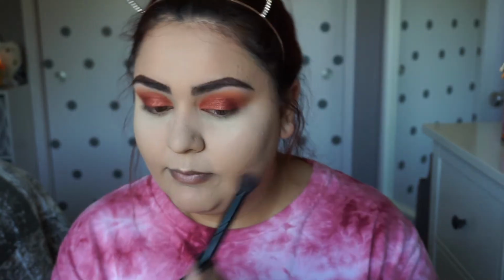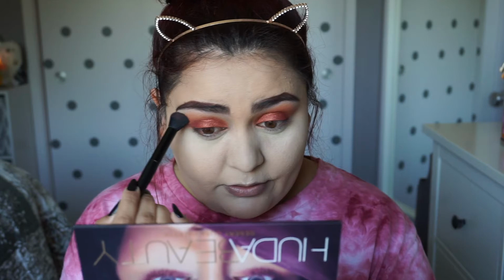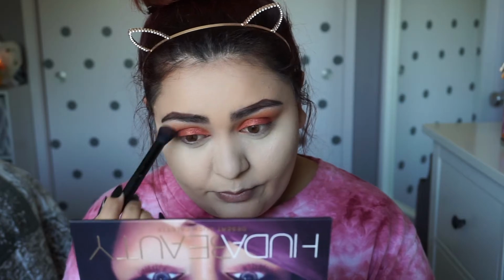If you want to go with unblended eyeshadow, do you. Nobody can tell you otherwise. They might try, but don't listen, because there are no rules. You can do whatever you want to do with makeup.